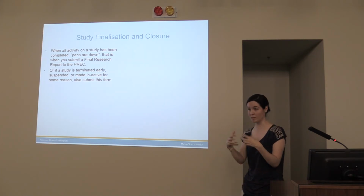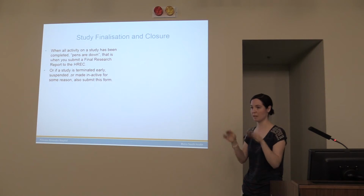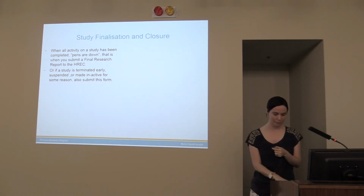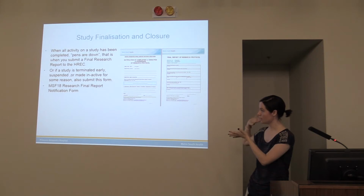Obviously the chair's going to want detail around why that's happening, but you can say, we want to suspend it for this amount of time, or whatever the case may be. Use the same report, because if you don't tell us, we think it's still going. So you fill out the final report form, which currently looks like this.